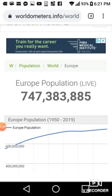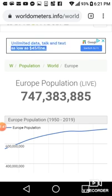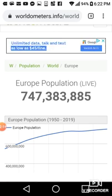So we're looking at the European population. This is a live meter. We are currently looking at 747,383,885. That number will change. It will show you how often Europeans are having children. Right now, we're looking for the 5 to turn to a 6. I don't have it on a timer, but I predict that it takes between 40 seconds to a minute and a half before Europe will have a birth. This is the same exact rate that they're having births in the United States.